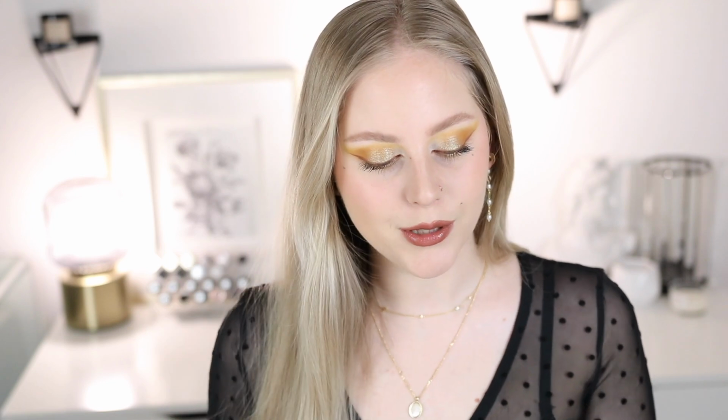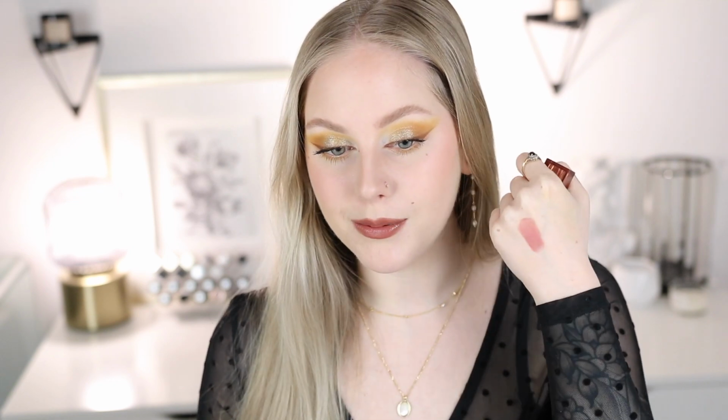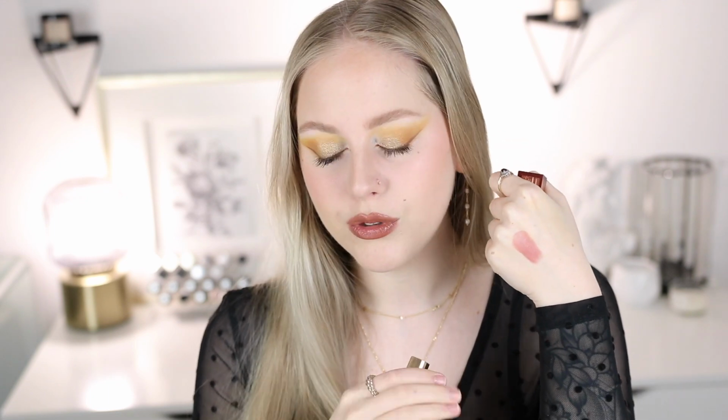And then I used the Merit Beauty lipstick in 1990, which is this gorgeous red brown. I've been really enjoying these lipsticks. I also have the shade Baby, which is the perfect neutral pink. It's really hard to find a shade of pink that doesn't pull too warm on me, especially since I'm olive. That's a huge issue with mine, and this is one of the most gorgeous pink shades I've ever found.